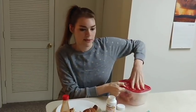And this was the large family size rotisserie chicken from Walmart, just in the deli section. And it was $7. So 2 of those will last me about 6 nights, maybe 7. And so that's about $14 for my dinner for every night.